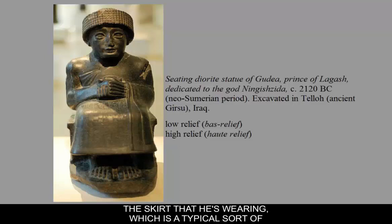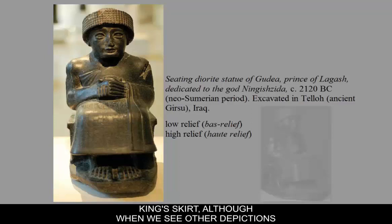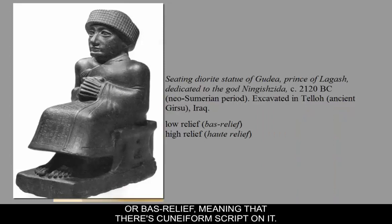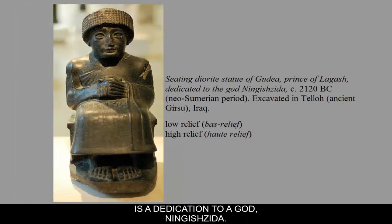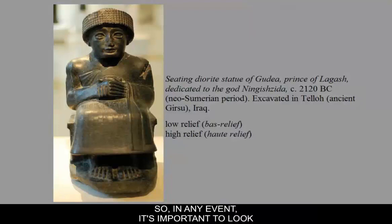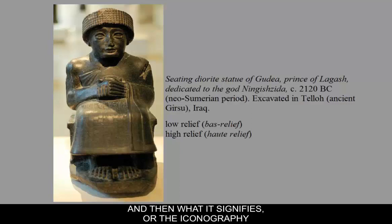The skirt that he's wearing, which is a typical sort of king's skirt, although when we see other depictions of kings, sometimes they're wearing a fleecy skirt that's made out of a different kind of material, has elements that are in low relief or bas relief, meaning that there's cuneiform script on it. And we'll look at that in a minute. But the cuneiform script that is on there is a dedication to a god, Ningxitsu. Ningxitsa? I don't know. So in any event, it's important to look at the sculpture also from the point of view of how it's sculptured and how he's idealized, and then what it signifies or the iconography involved with it.